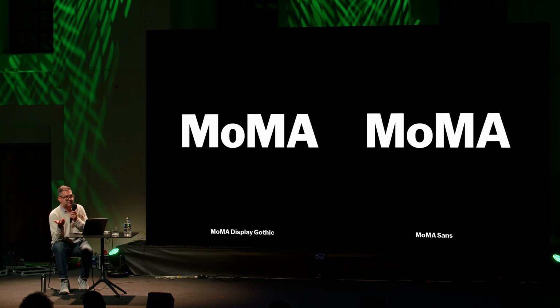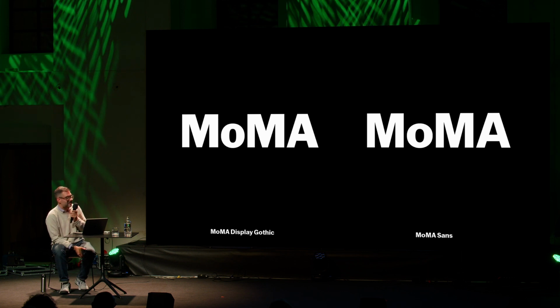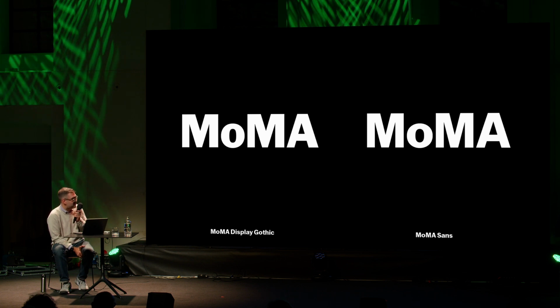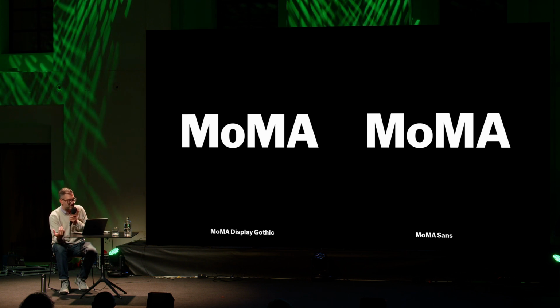But because the type had been recut, we thought the logo also needed to be subtly redrawn. And so, again, it's a super subtle change. But this is the logo from before, and then the one that says MoMA Sans, that's the logo afterward. And the difference is pretty subtle. I actually don't think that's such a bad thing. I think people love MoMA. They have a strong, strong connection to MoMA. This mark is very powerful to them. It almost feels like it belongs to them.